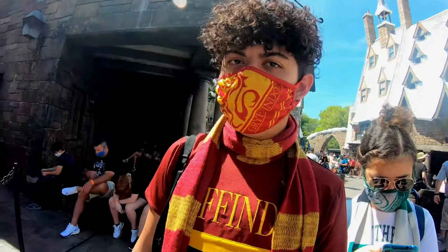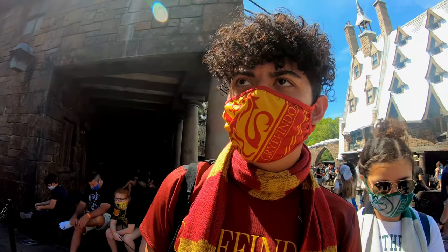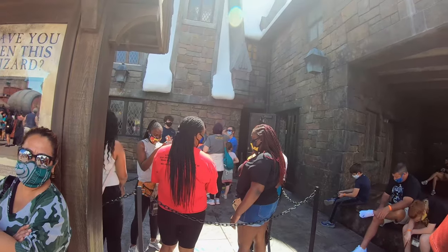How long have we been waiting? We've been waiting for only 5 minutes. Really? The line's not that long. We're actually near the entrance now. We just have to do one more round here, and we'll be getting our seat.